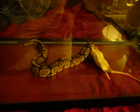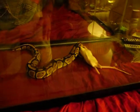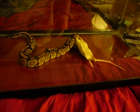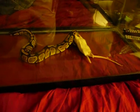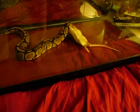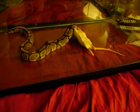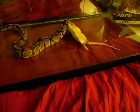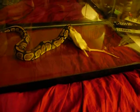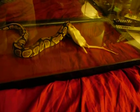Now, I do feed her frozen thawed. I personally feel, in my opinion, seeing and hearing some of the horror stories about live prey attacking and hurting the other snakes, I personally don't want to take that chance, even though you should be around to see it happen so you can stop it. But yeah, I feed frozen thawed.